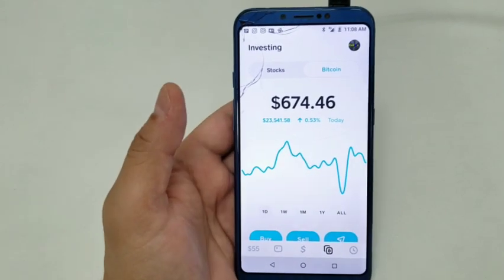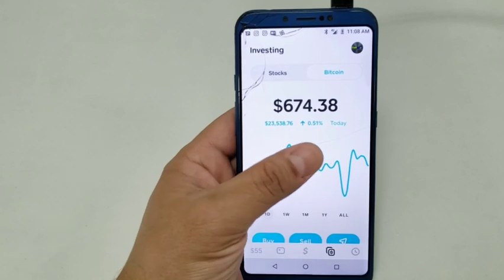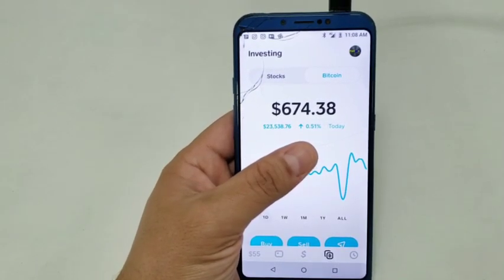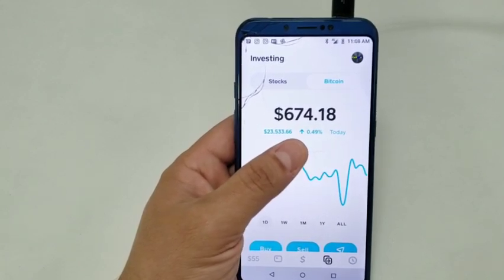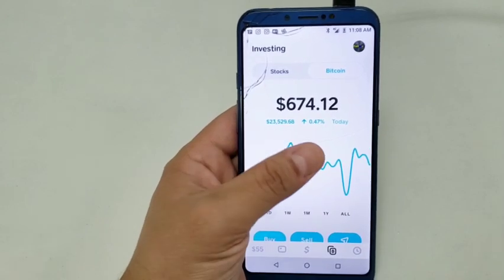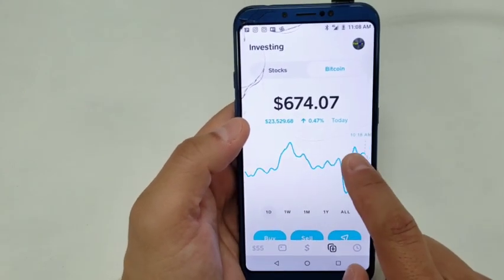So now it's going back down again. But you see how it went up to 678, and then I sold, or 677, whatever it was, I sold $2.25. And now it's going to go back down again. And then you'll see it go back up. It's just like a constant, but there are pockets where this happens.